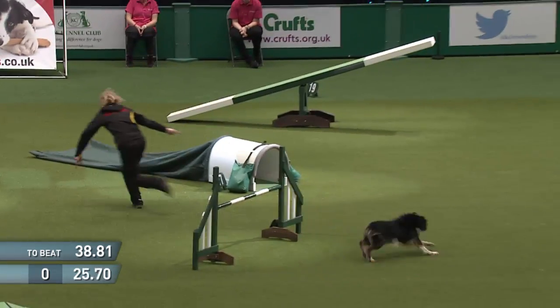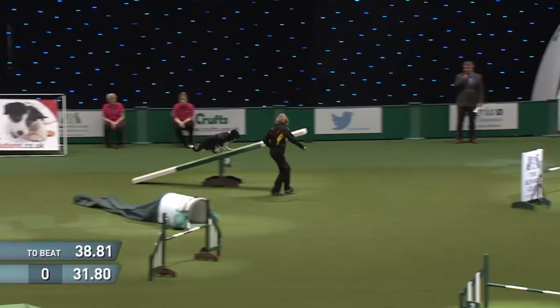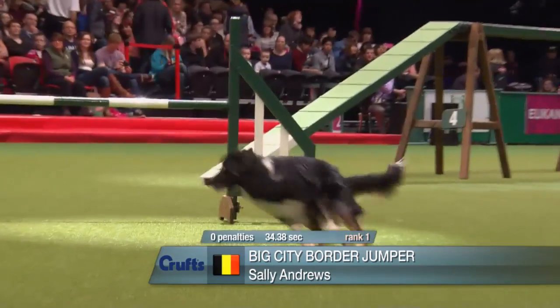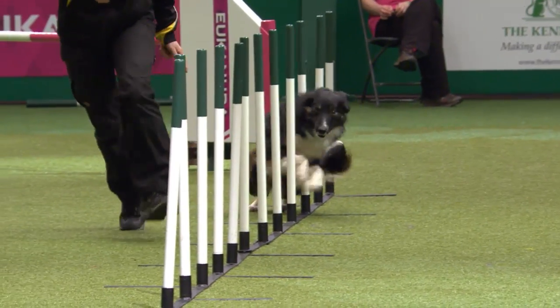Oh, this is a pretty good run. A little bit wide there. Bit of control needed now. Yes, good timing. 34.38. That is quite a big improvement on the South Walian dog. So Belgium in the lead.